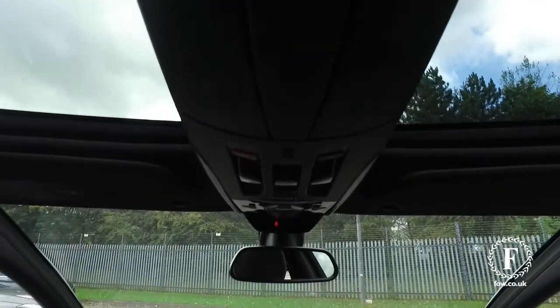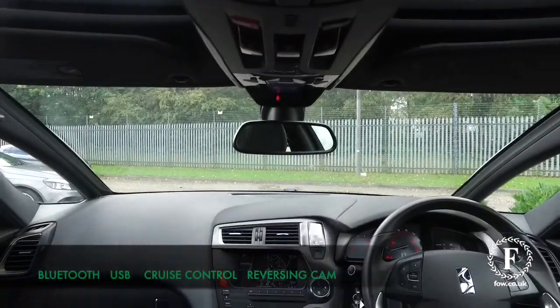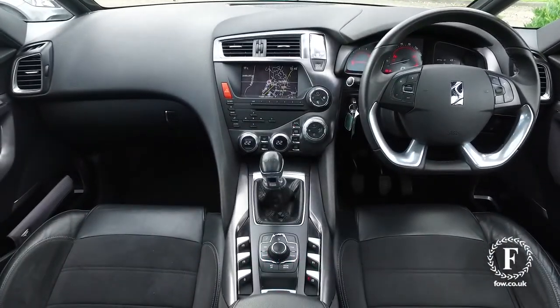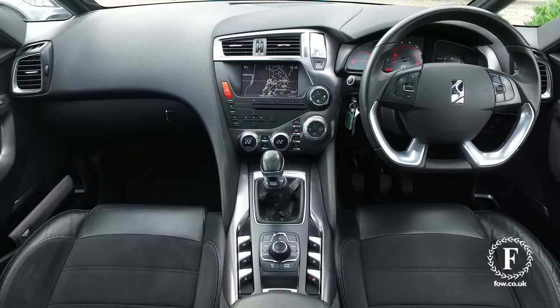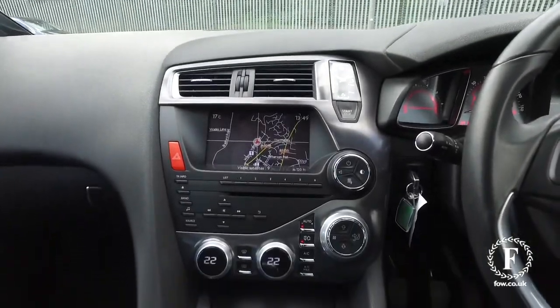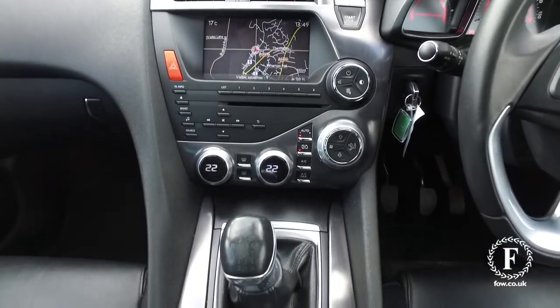And this is a luxurious car that is very comfortable inside as well. And you have a lot to keep you happy, including cruise control, Bluetooth with USB, reversing camera and parking sensors, and navigation.